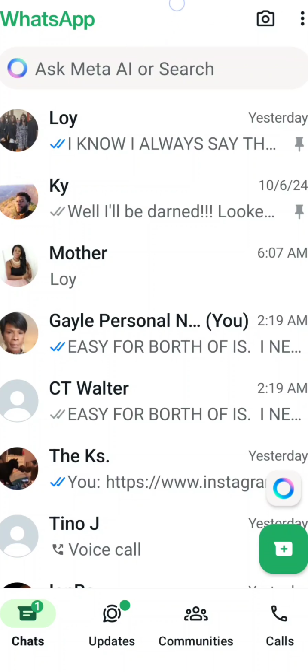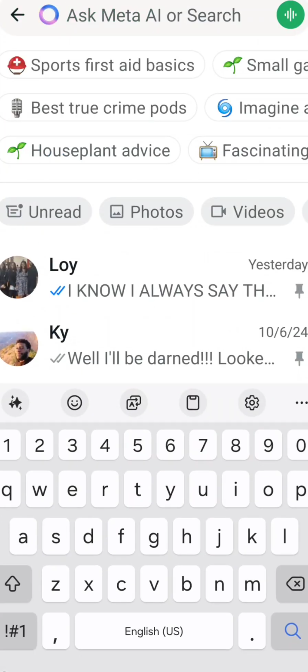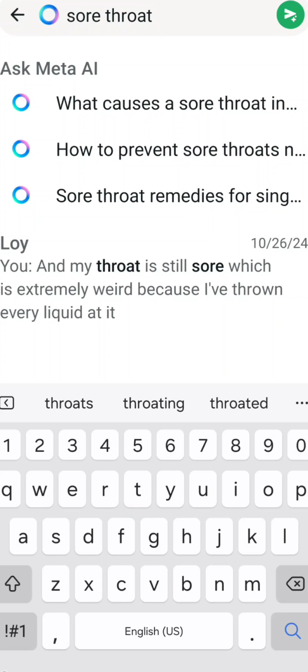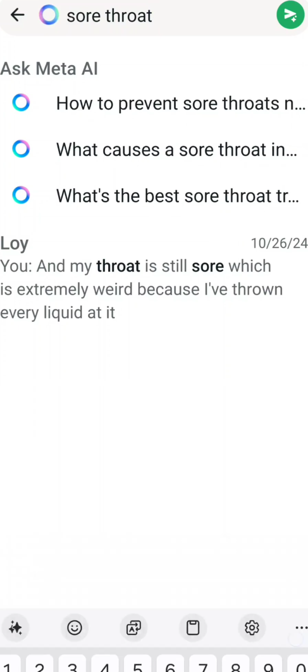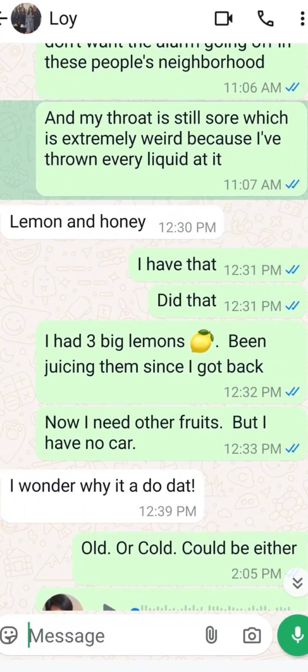First of all, if you are looking for a message that someone sent you, you can type in the search bar up here where it says Ask Meta and search. If they sent you a message about how to get rid of a sore throat, you type in the keywords sore throat. And here is the message that I sent to my sister telling her that I have a sore throat and I've thrown everything at it. And so here is that message.